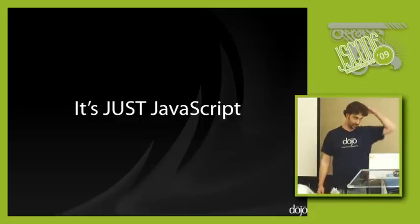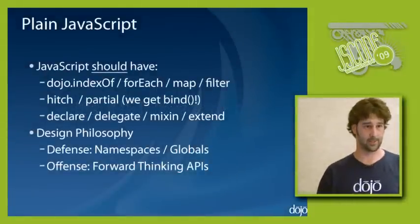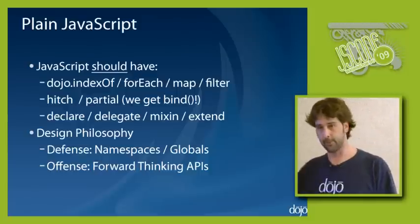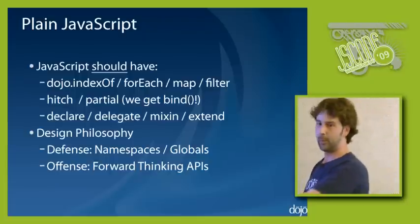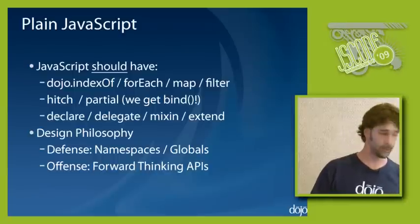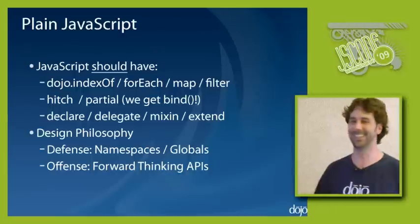Earlier I was talking about the type coercion, and I was like, oh, I don't know if I like that so much. I like the fact that it's just flexible. But we have JavaScript, and things JavaScript should have are the basics, right? There's a lot of core APIs in Dojo that are just there because the originals don't work. Index of, right? Find an index in an array, last index of, first index of, that kind of stuff. It doesn't work in IE, so we made a function to do so. For each, map and filter, no brainers, right? Everyone should have those. Hitch and partial are really cool, but it looks like we're going to get bind whenever the browsers adopt it, which is great.